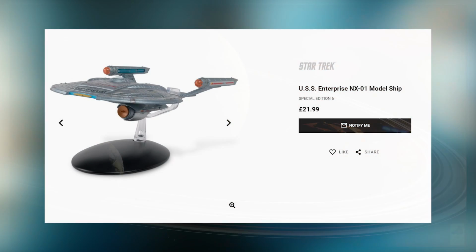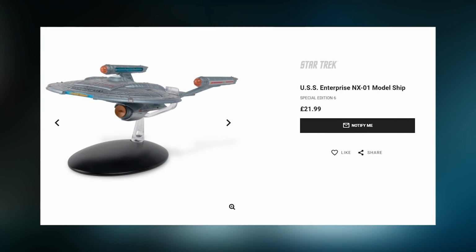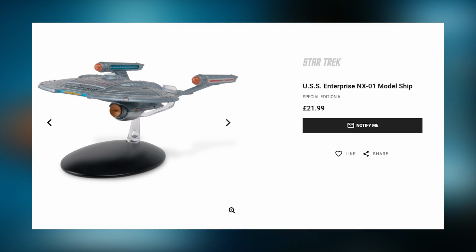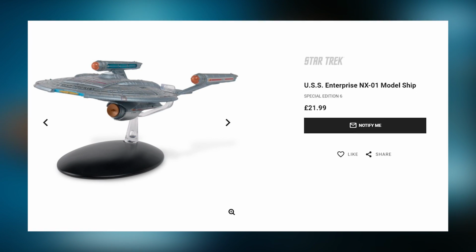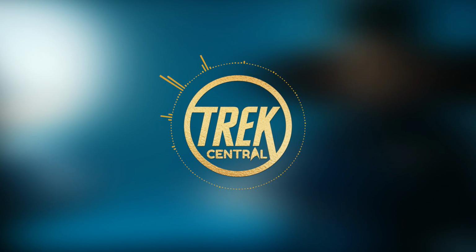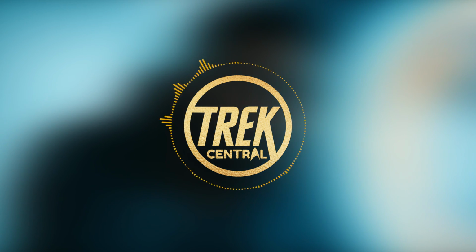The inclusion of the NX Refit-class in the Eaglemoss, aka Hero Collector Official Star Trek Starships collection, in 2016 was a testament to the status the design had attained in the fandom of Star Trek. Doug Drexler was even sent a fan-created CGI video in 2017, which he was thrilled by.